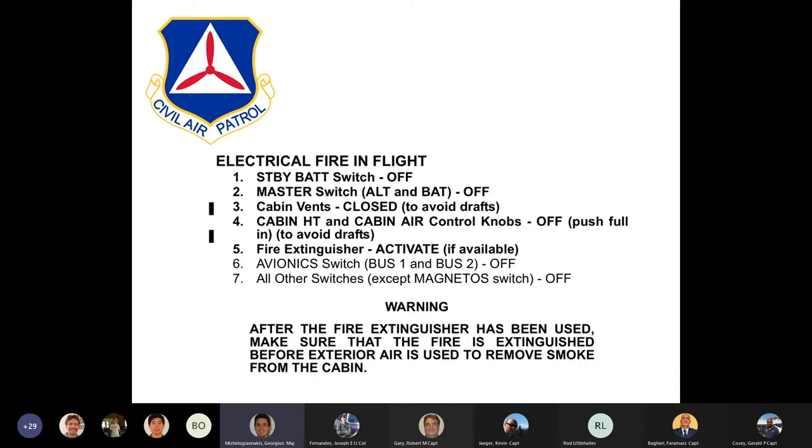So an electrical fire in flight, which is like the avionics. This is from a G1182 POH.